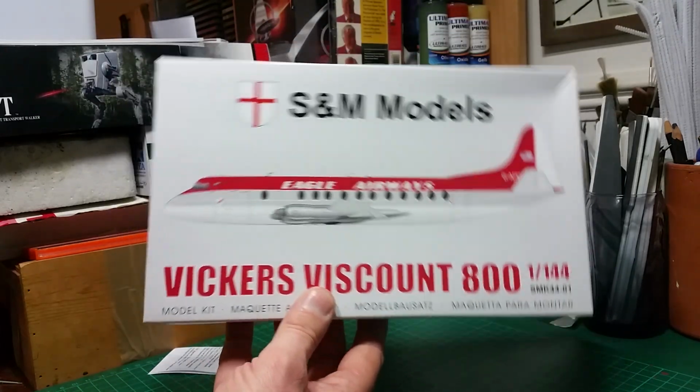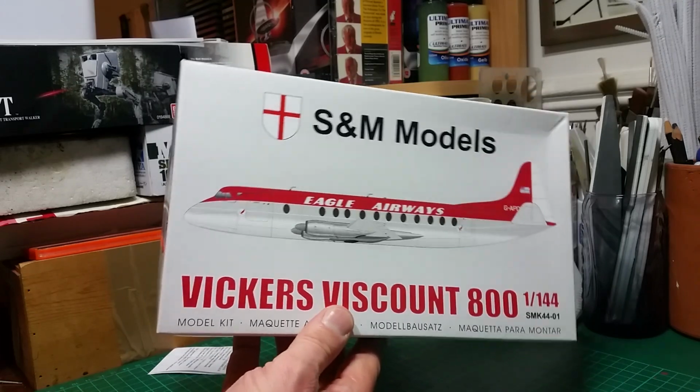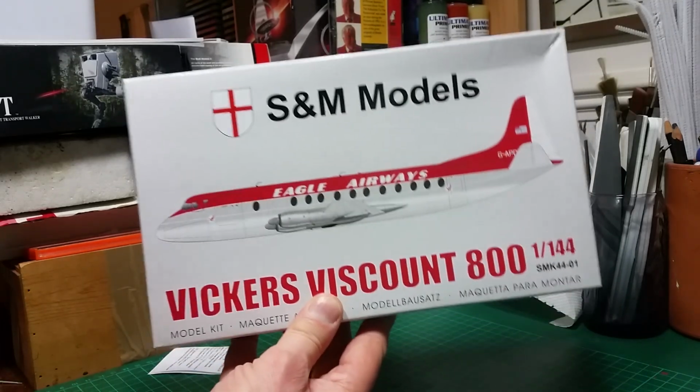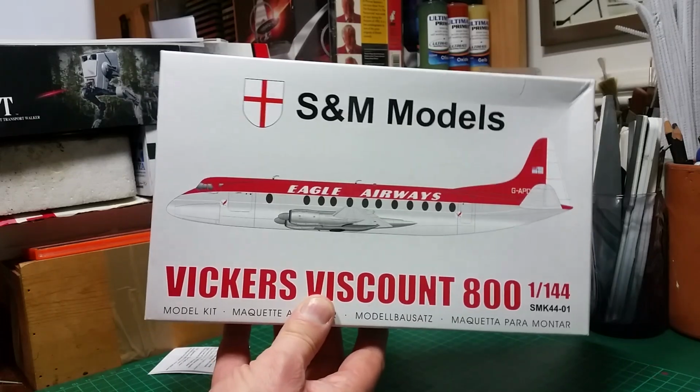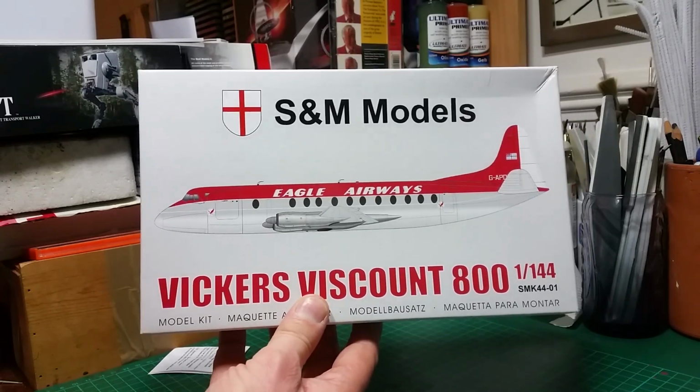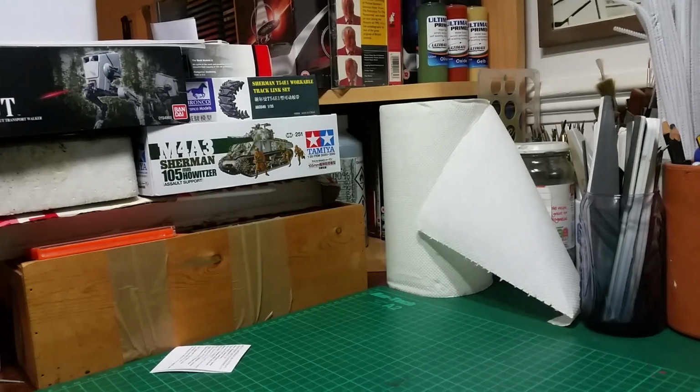But again, not a bad little kit, made by a private company, which I think are based over at Langley. S&M Models. Check on their website, because they do some unusual stuff on there that the major companies don't do, so check them out.